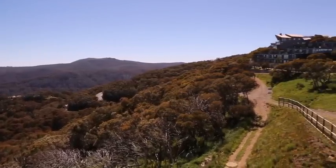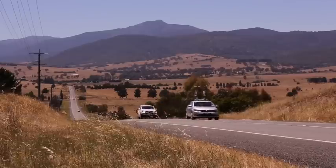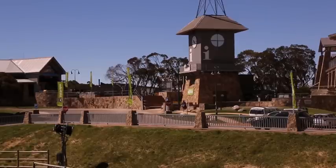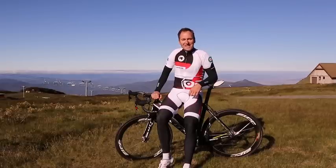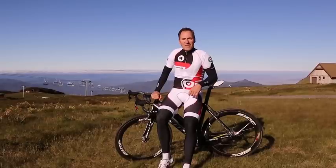I'm here in the Alpine region of Victoria because on the 16th and 17th of March, you'll have the opportunity to ride some of the most iconic cycling roads in Australia around the beautiful towns of Mansfield, Jamieson, and featuring the 16 kilometres of tarmac that ascend up to where I'm standing now, the winter and summer resort of Mount Buller. It is, of course, the High Country Cycle Challenge. So let's go and check out the course.